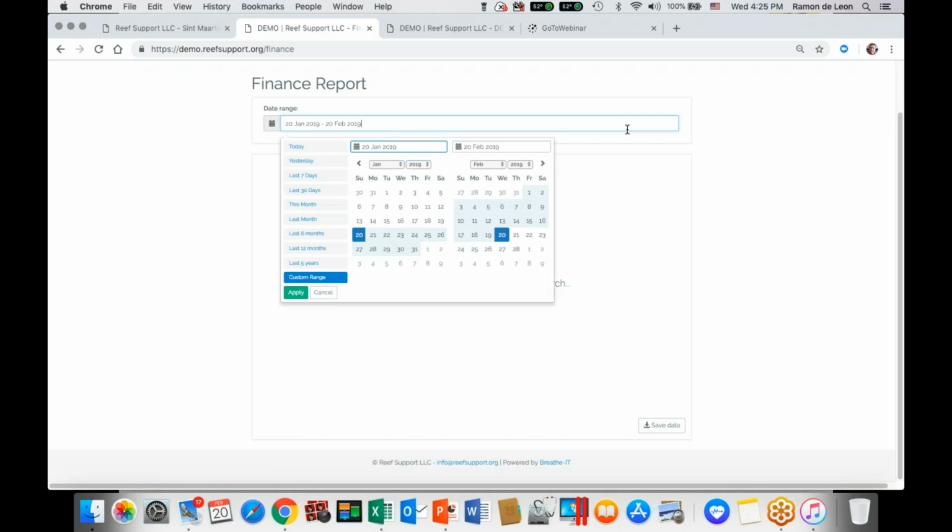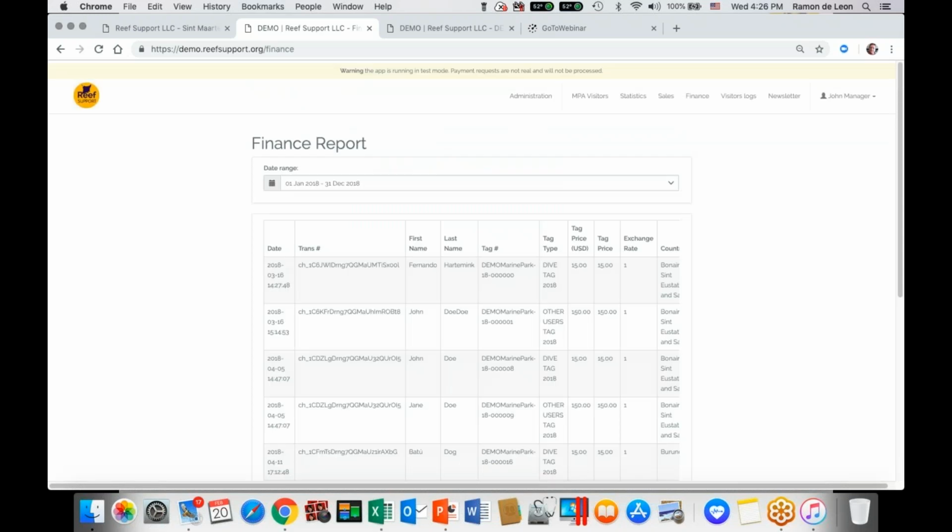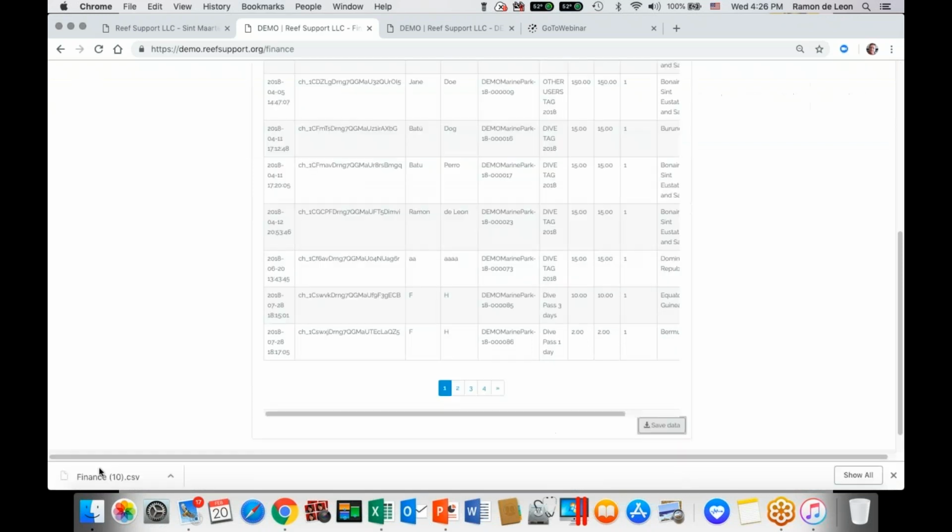So for example, if I want to do my 2018 financial audit or report or whatever, I just select from January 1st to December 31st, I apply, and here is my table. Here I have my financial report, and here I will save the data for you to see. Again, the system generates an Excel file in CSV format, and it's important that it's in CSV format because CSV is the format that most of your accounting applications like QuickBooks or others accept. So here you don't have to do any data transformation. This can go in your financial software right as it is. And this is detailed information, transaction by transaction, for the period that you select. So this is an important function to keep clear accounts and easy reporting.